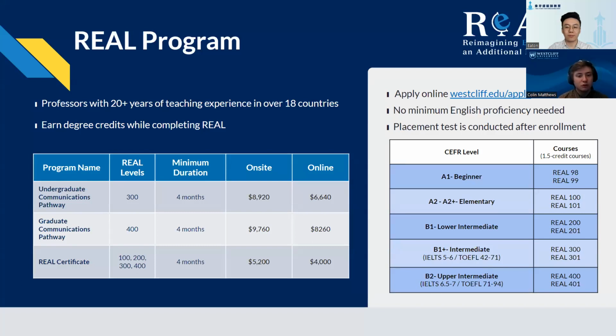All right, the other program is our ESL program. This is available online or in person as well. There are standalone certificate options, and there are also degree pathway options, meaning you can start earning degree credits and then transfer seamlessly into your degree. How this typically works is we'll conduct a placement test to determine your starting level. You could test into a level that makes you eligible to go directly into your degree, or you might have to take a few ESL classes first.